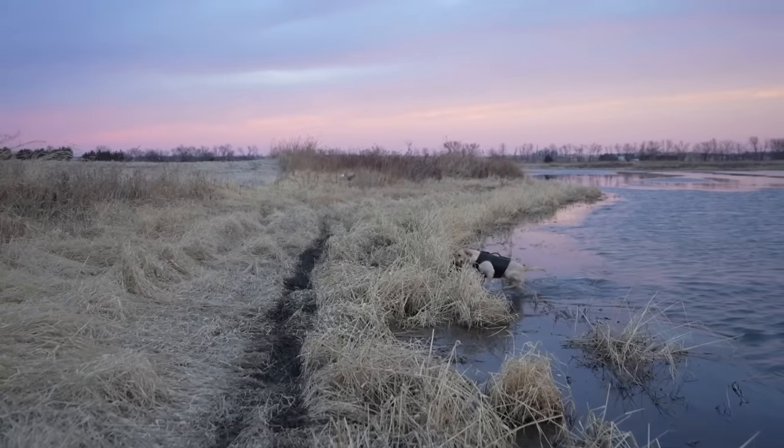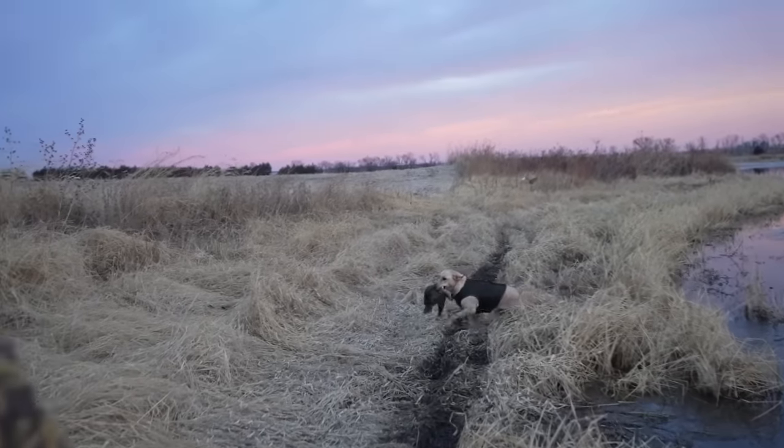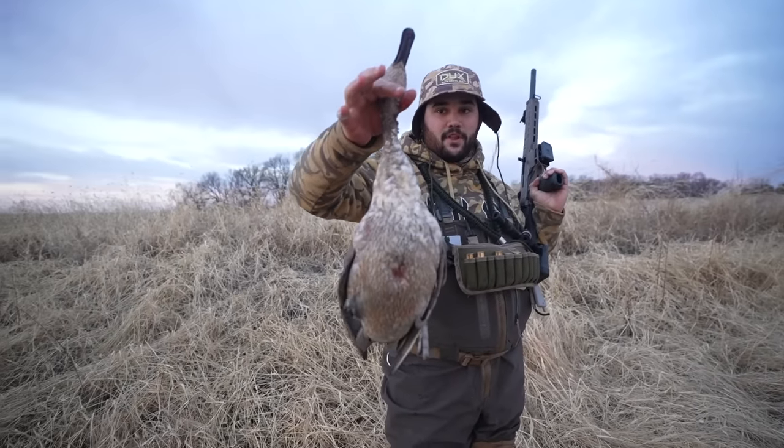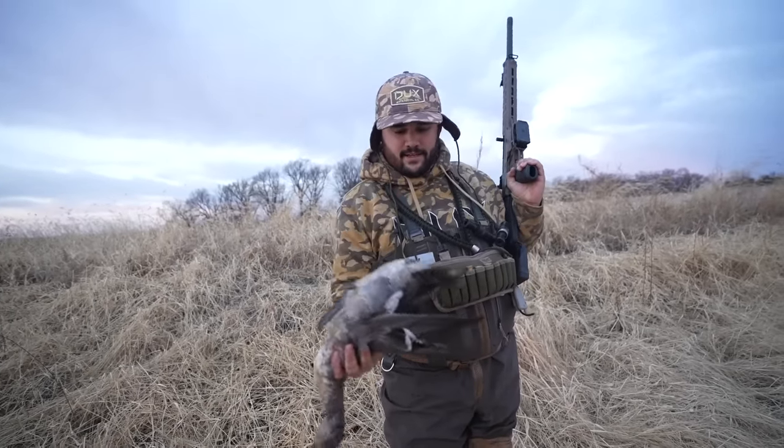You got it. Come on, girl. Good girl. Here. Yes, sir. Pintail. Look at them long necks. Look at that. It's long, though. We got no sprig, but hey, it is just one dumb one. That's all we needed.